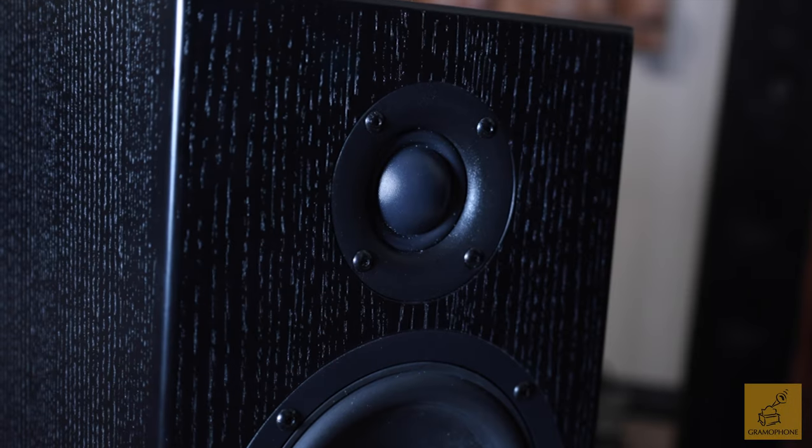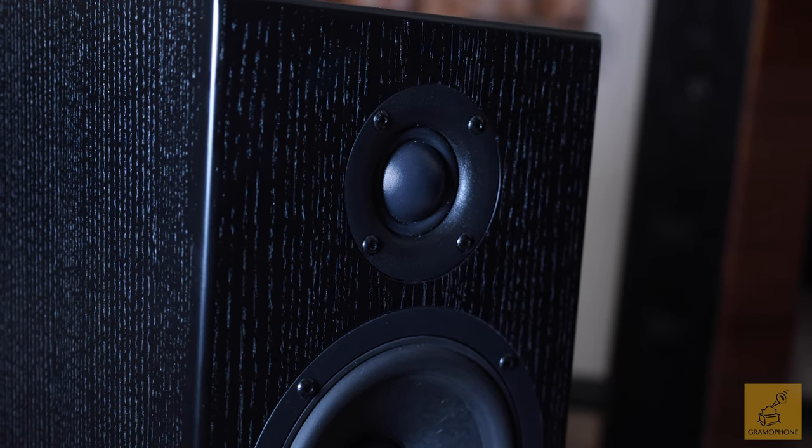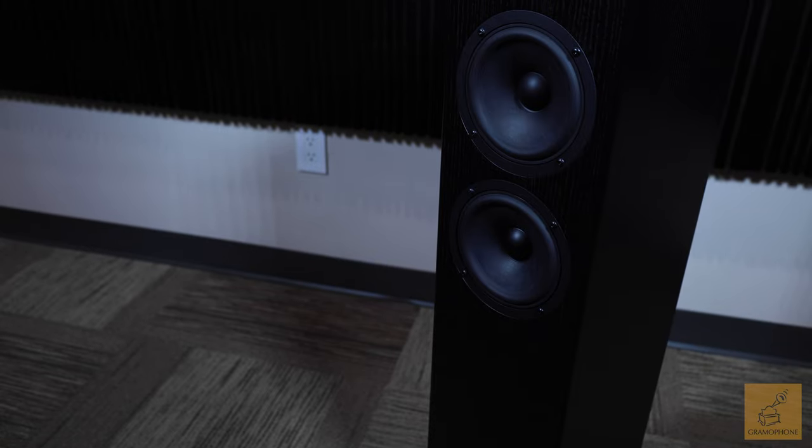So let's talk the driver complement in Bison Twin Tower. We start with a 1.3 inch tweeter. This is custom designed for Bison Twin Tower. And then, as we mentioned earlier, a pair of 5 1/4 inch woofers, also custom designed specifically for this speaker.